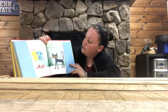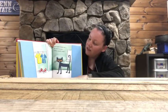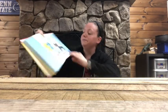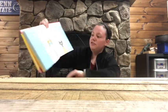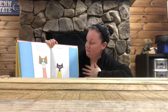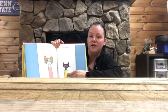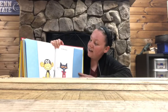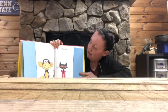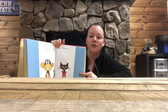Pete wants to look cool. He asks everyone, "What should I wear?" What do you think he's going to pick to wear to school? "Wear your yellow shirt," his mom says. "It's my favorite." So Pete does. Here he is. He's got his yellow shirt on. "Wear your red shirt," Pete's friend Marty says. "It's my favorite." So Pete does. So now he has a red shirt on.